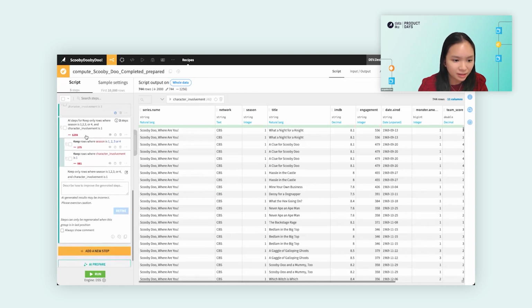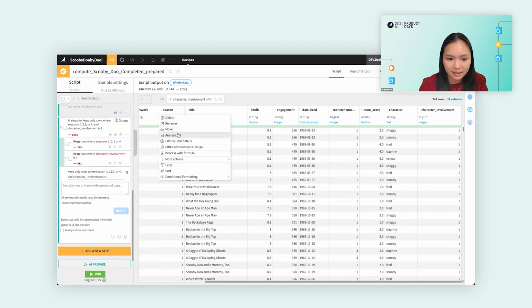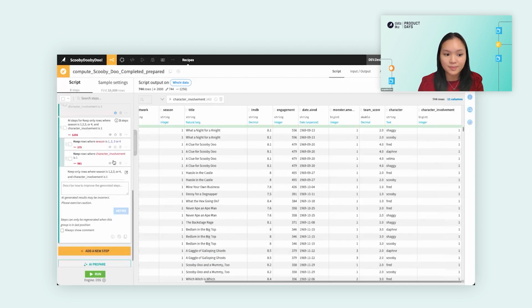So we can see the result here. It is now keeping the rows where season is 1, 2, 3, or 4, and that character involvement is 1. We can see that some rows have been removed, and we can do a quick check over here as well. We can look at season. It looks like it's only those seasons, and also character involvement is only 1. So that's pretty cool, right?